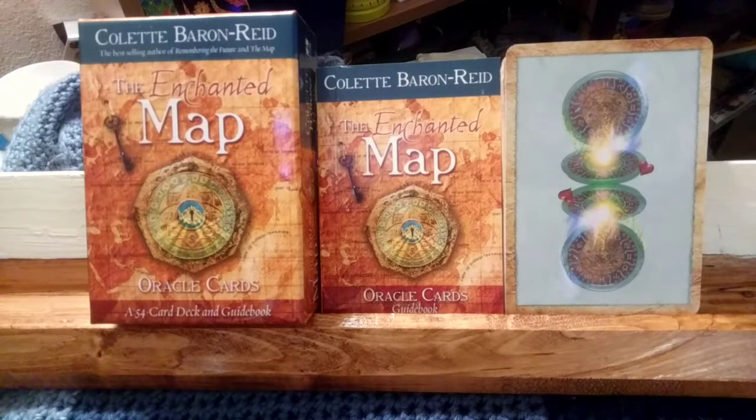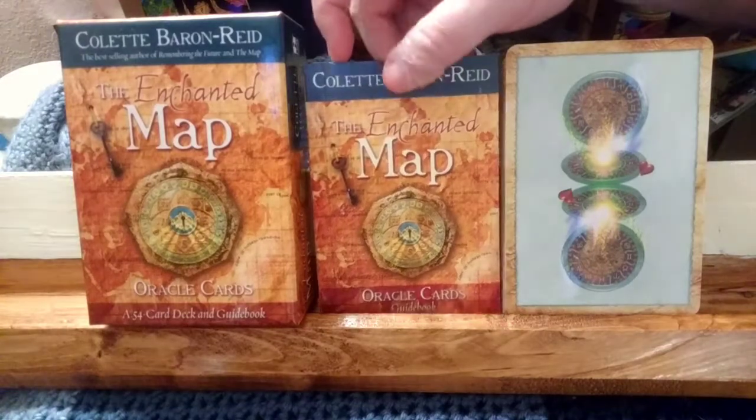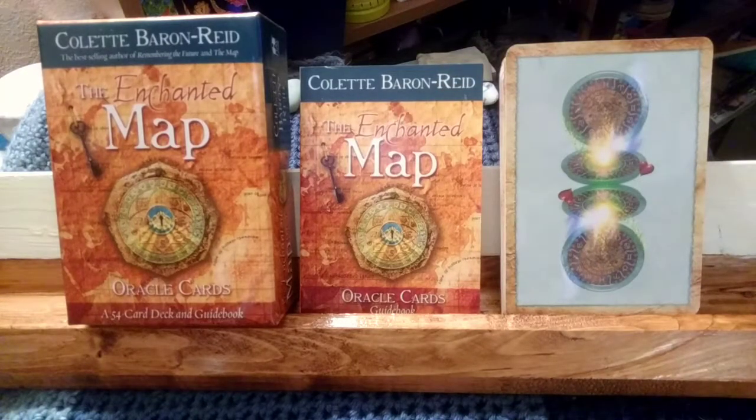This is Ale. So today's review is about Colette Baron-Reid's The Enchanted Map. And of course, this is also based on the book she also wrote called The Enchanted Map. It is a Hay House exclusive. And one of the beautiful things is that the illustrator she's always worked with is Jena Della Grottaglia Maldonado. She has worked with her since her very first deck, actually.